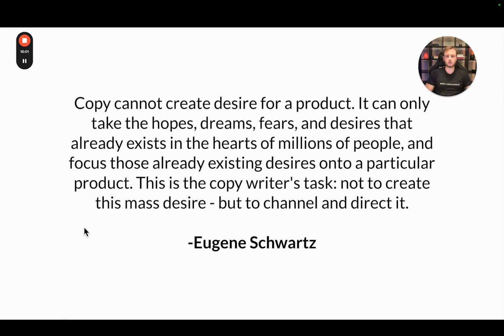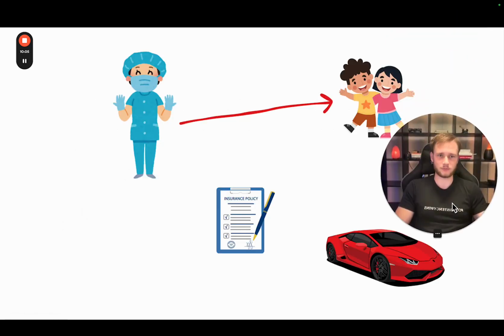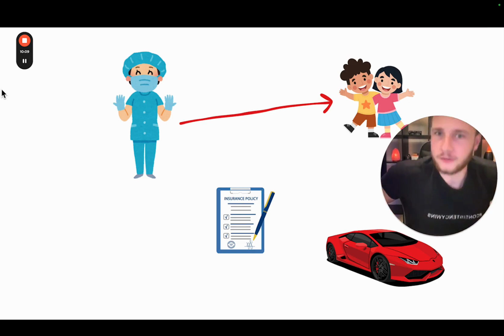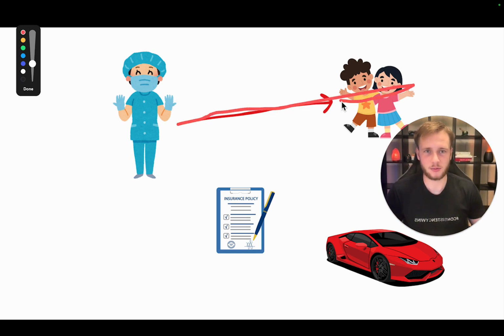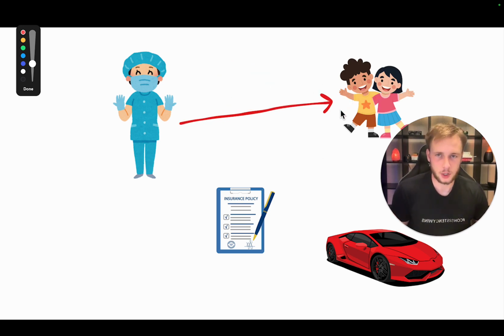So what does that mean? Well, let me give you guys an example. We're going to stick with our nurse example. For whatever reason, I really like the example of nurses. If you think about who a nurse is, oftentimes they're women and oftentimes they have kids, right? Bear with me. So if a nurse has kids, she probably loves her kids, right? This is a heart. So she probably loves her kids.